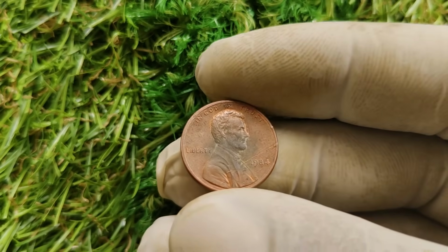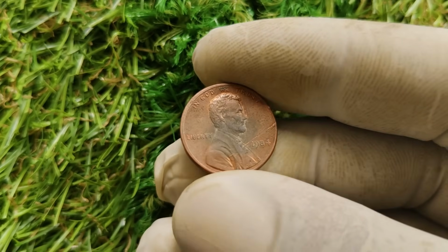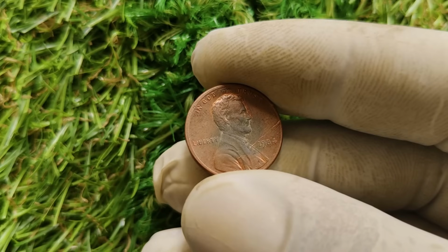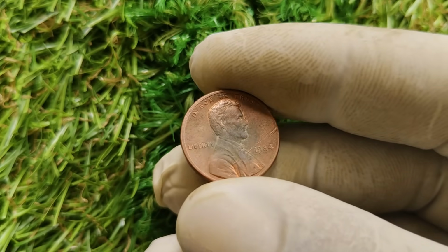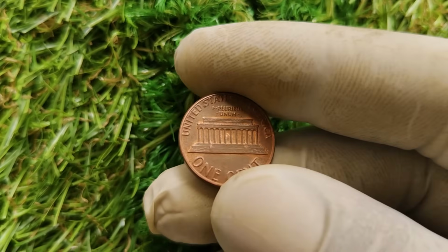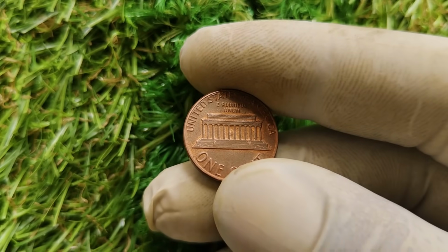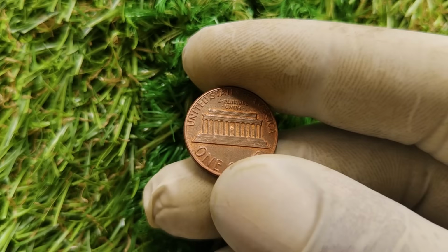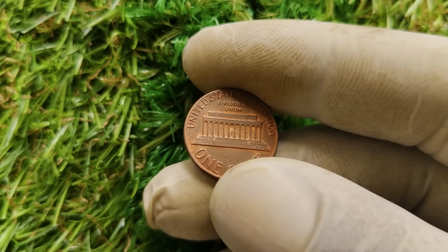For most of its life, the Lincoln cent had been struck in 95% copper, but rising copper prices made the metal in the coin worth almost as much as its face value. The mint switched to a primarily zinc core with just a thin copper plating. The 1984 pennies were among the early full years of this new composition.